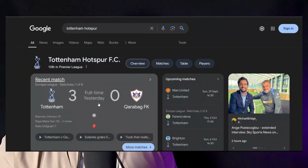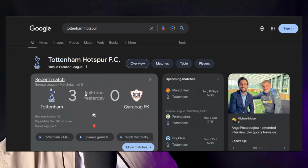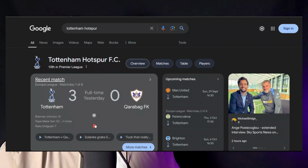Right, so now let's jump into the Tottenham match, right? So Spurs, just looking at their previous fixture, right? So they also played in the Europa League competition and they won 3-0. And not only that, but they managed to pull off that 3-0 result after getting a red card.